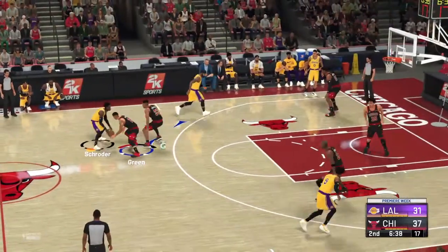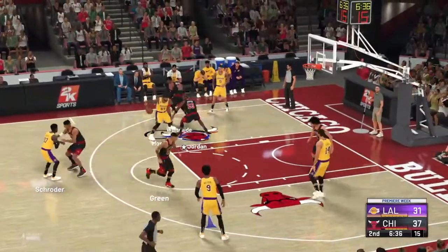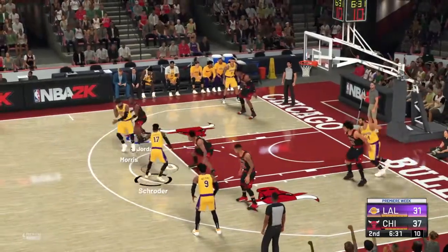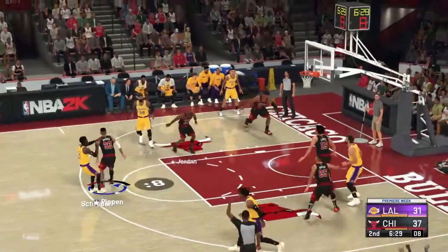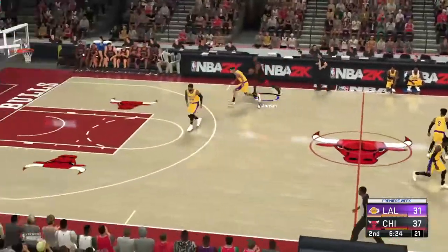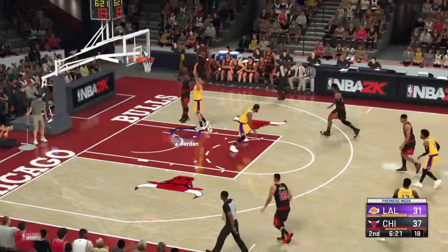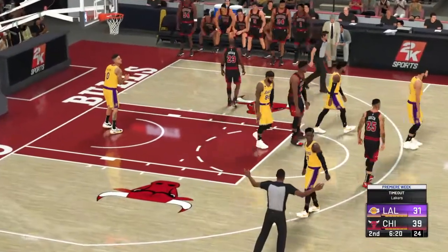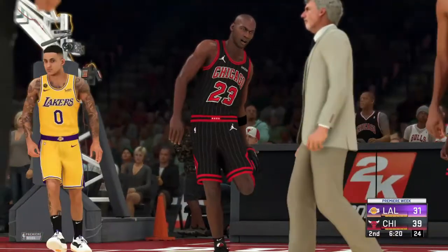Guys, they're looking for a spark here. Yeah, a cold stretch offensively, for sure. Morris passes to Schroeder, shoots the 3, and no good. And Chicago will go the other way with the ball. Here's Jordan. That falls. Nice feed that time from Scottie Pippen. Pippen's got 6 assists here tonight.